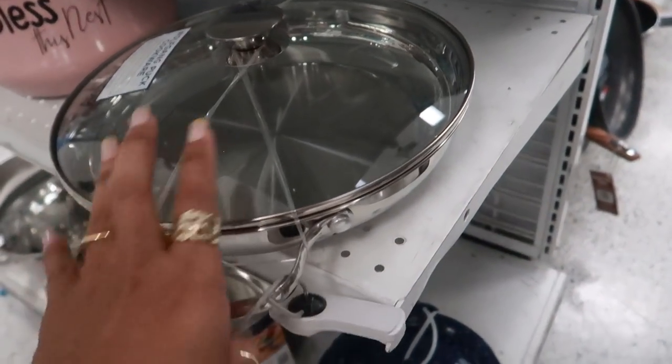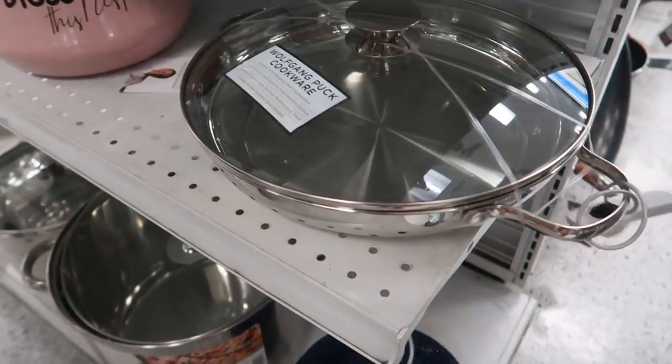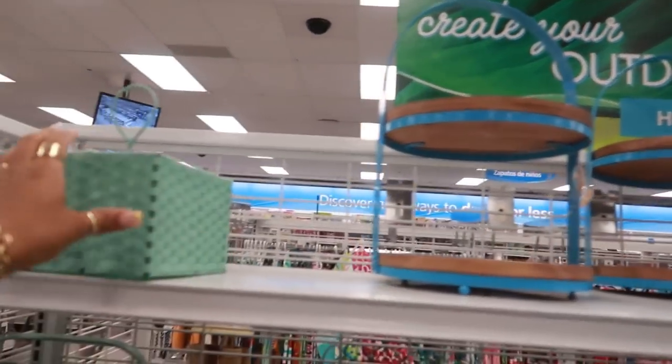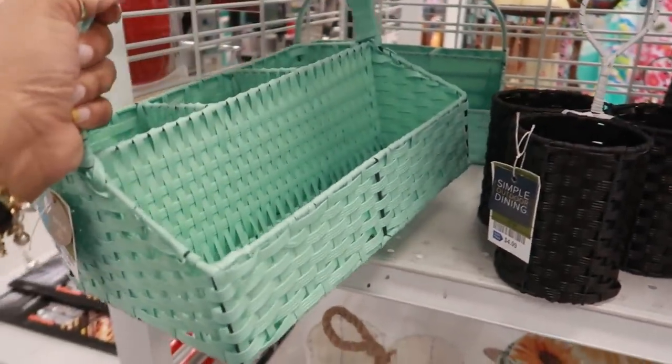Wolfgang Puck. What is that? $23. Some of their summer stuff out over here. This is 25. Little caddy. $5.99 for that one.